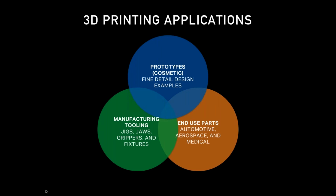And so we'd like to tell you a little bit about application spaces and why Markforged unlocks new printable parts. So just in general, there's three categories that you'll hear talked about with 3D printing. The first is the traditional early category of prototyping. These prototypes are primarily cosmetic. They're great for fine detailed design reviews or for fit checks or for color.